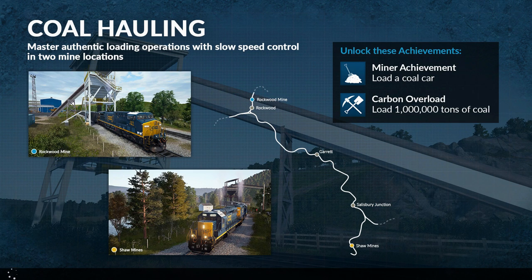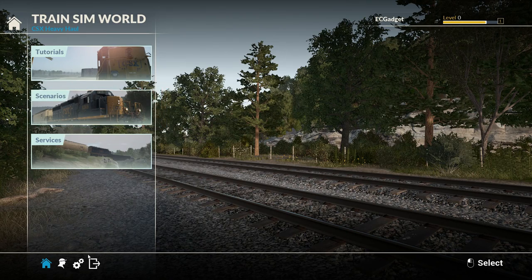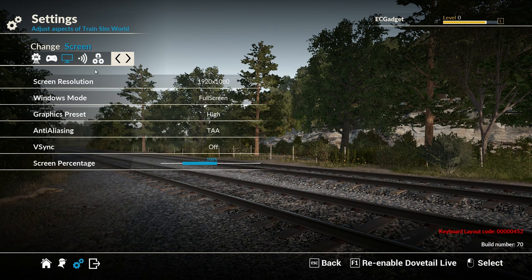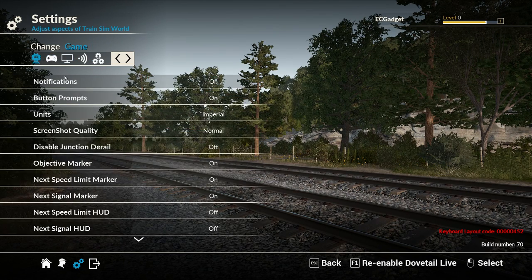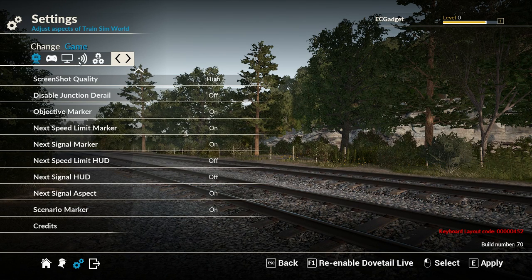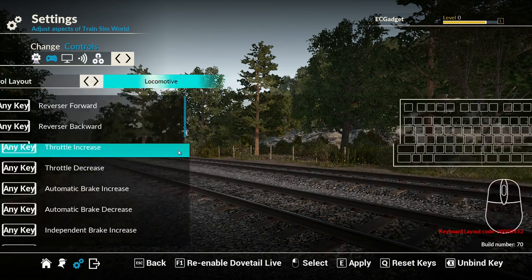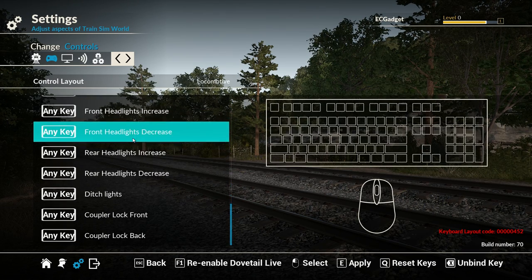So we've got Rockwood Mine, Rockwood, Garrett, Salisbury Junction, and down all the way to whatever it was down there. Right, let's sort this out, though. Actually, that's not bad. Yeah, I'll leave that as it is. No big deal there. Units Imperial, yep. Swing shot quality high. Oh yeah. Disable junction derail? No, we want to be able to derail. Very good. Controls. No, not that. Keyboard controls, here we go. Apparently any key for everything. Awesome.